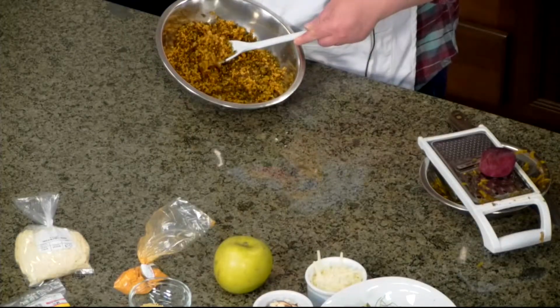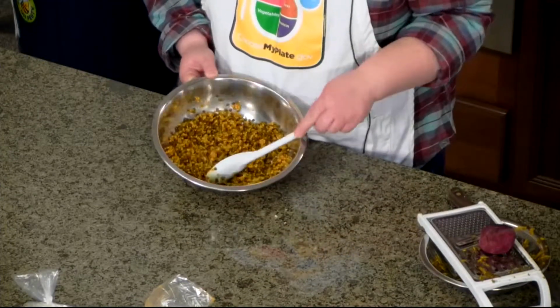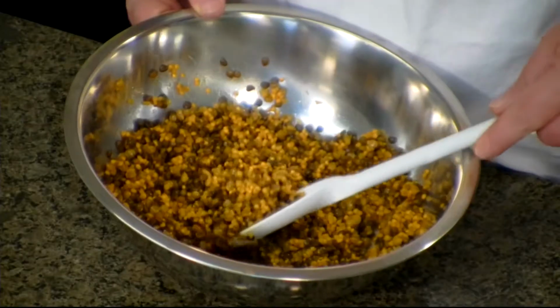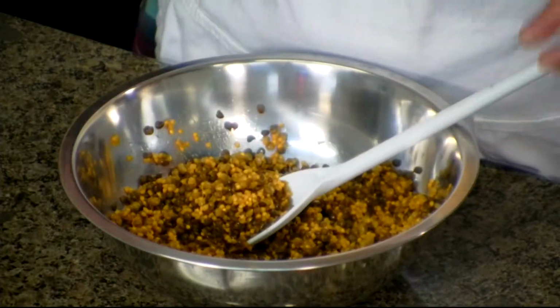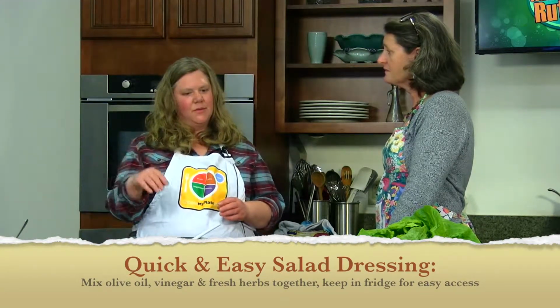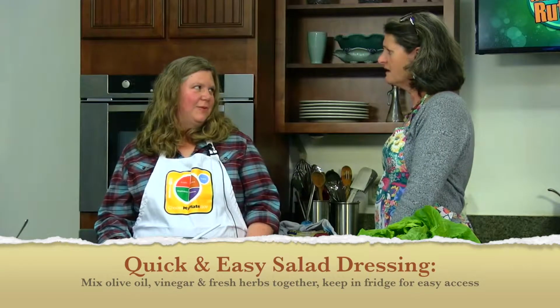So what do we have here to start with? What have you mixed up? So this is some fancy lentils called beluga, like caviar lentils. They're really, really nice because they hold their shape really well. And they're really tiny, so they cook in less time, like 20 minutes or something. They hold their shape, so they're a great salad lentil. If I want to make a salad, I mix them with olive oil and vinegar and some fresh herbs, and then keep that in the fridge and just pop it on top of whatever greens I have. That's a really nice thing to do.